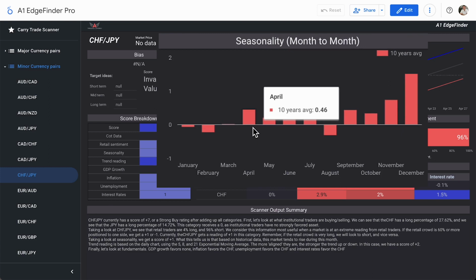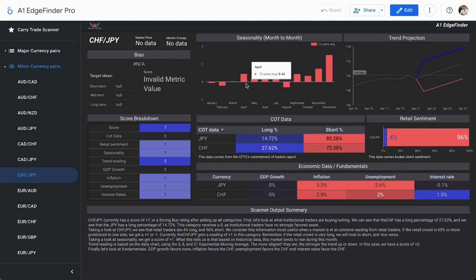Seasonality is a score of +1, and we can see that in the month of April, historically speaking, if you were to isolate the month of April over the last 10 years just to see how CHF JPY trended, you would notice that it trends a little bit bullishly, and that so far has been the case this month as well.